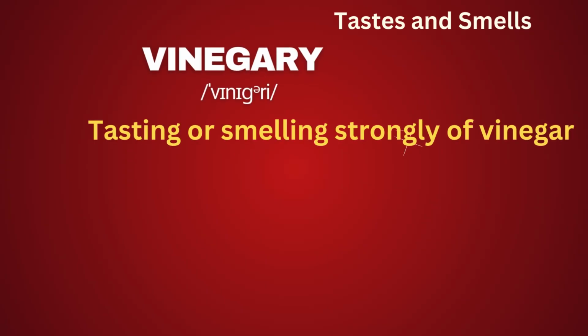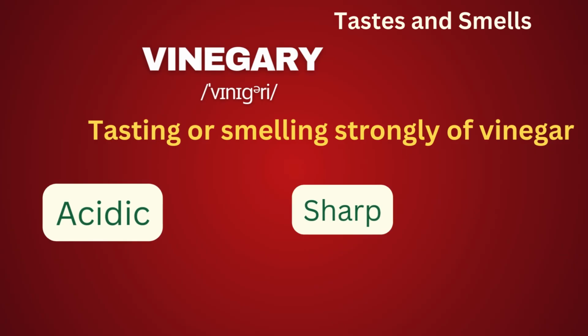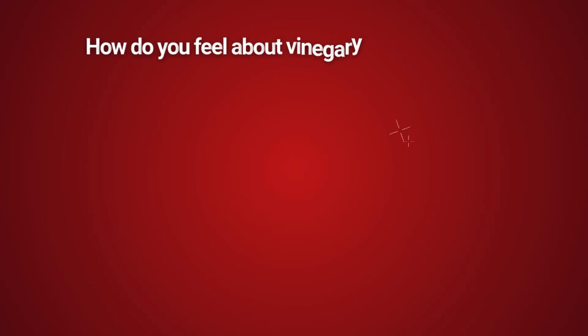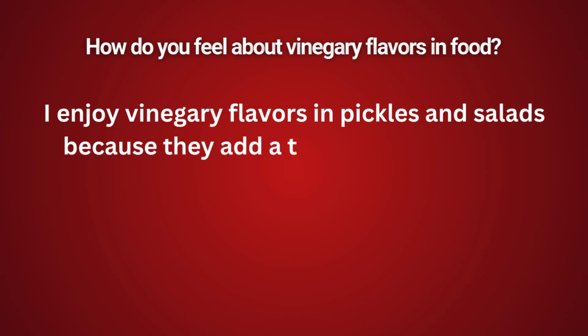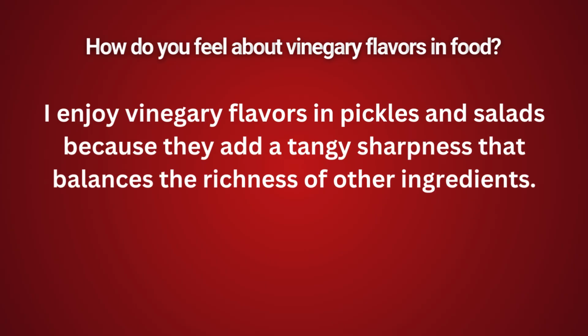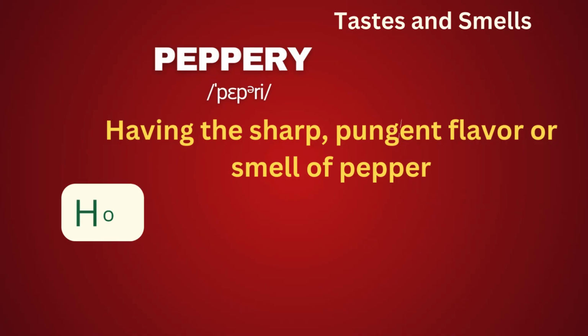Vinegary. Tasting or smelling strongly of vinegar. Acidic. Sharp. Pungent. Sour. How do you feel about vinegary flavors in food? I enjoy vinegary flavors in pickles and salads because they add a tangy sharpness that balances the richness of other ingredients.